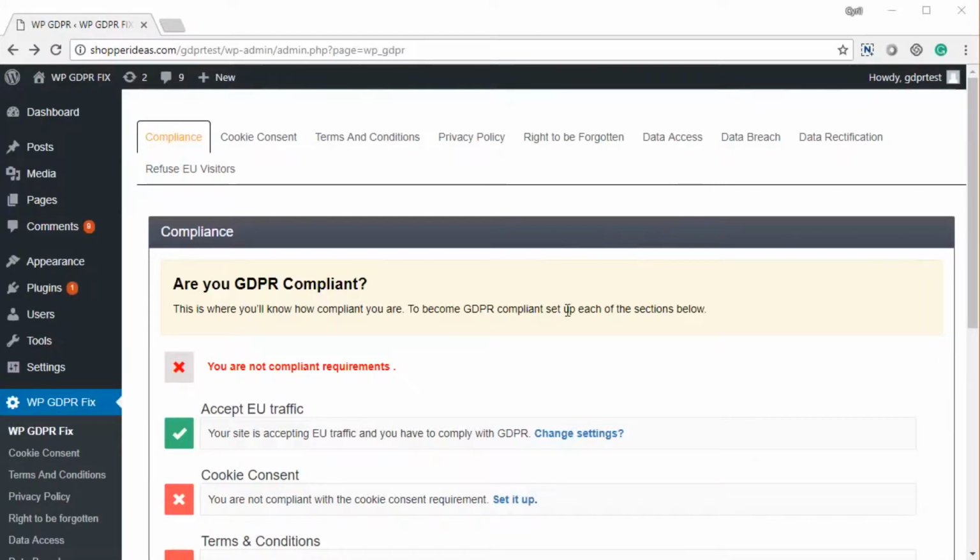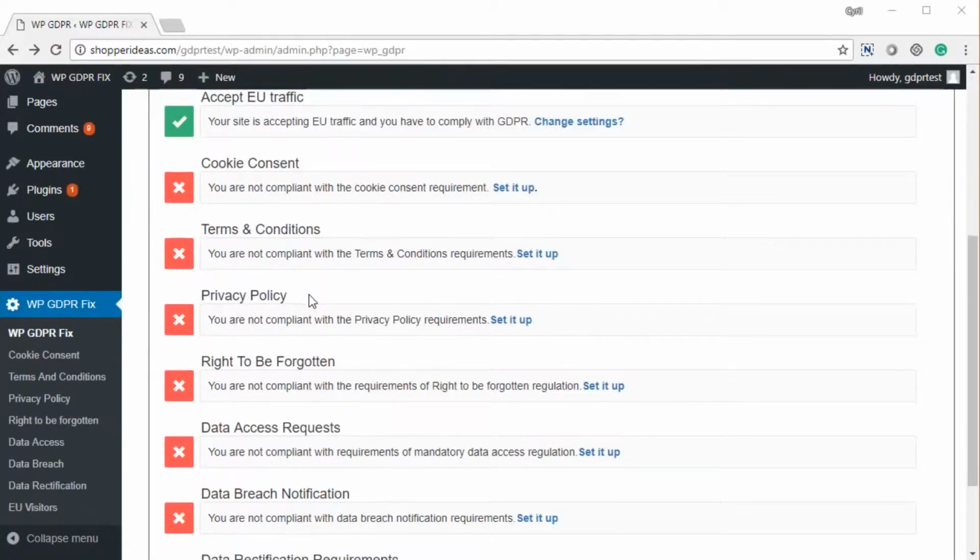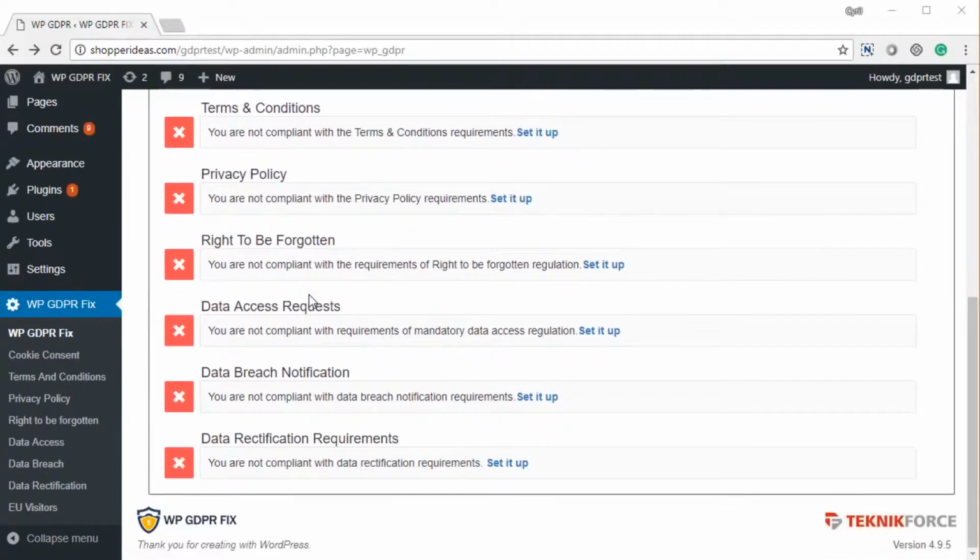And this plugin will actually take care of 7 key requirements of GDPR. 7 very important things that you have covered because of this plugin, and it's going to make your journey to total GDPR compliance very easy. So let's get started and take a look at how exactly it works. When you log in to WP GDPR Fix, you will be taken to the compliance screen where you will see all the things that you need to do before you get GDPR compliant.